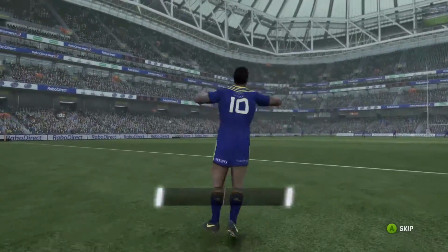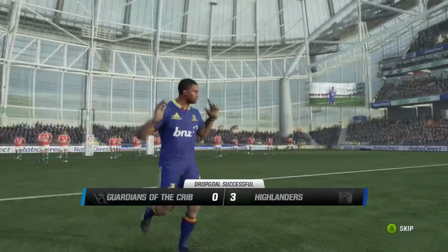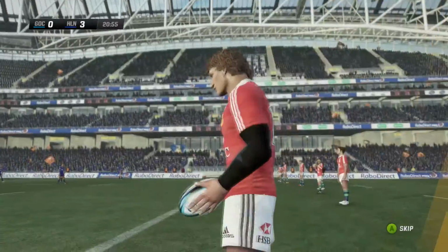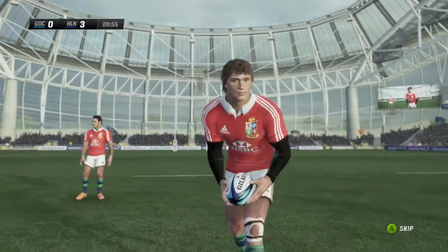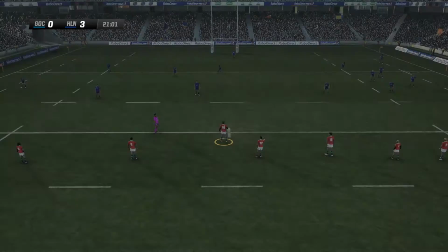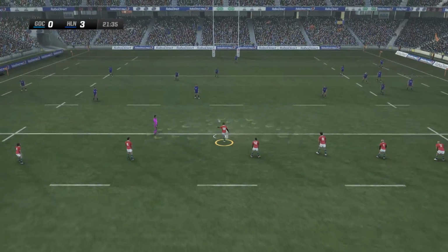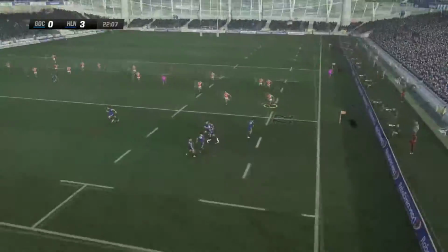Well, that's a good tactic. It's a very good tactic from the Highlanders. Points on the board after long periods of domination. That is what wins matches. You cannot leave this area of the field without getting points on the board. The Guardians have been good, but they've just been really hammered down in their own territory. And it's costing them a bit so far as they trail now 3-0.